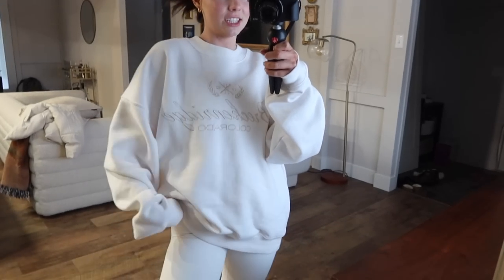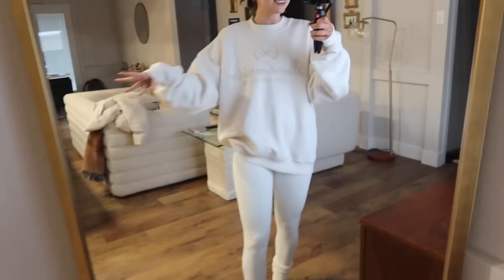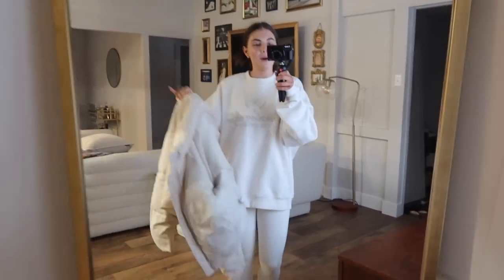And then because it's such an easy cream neutral, I ended up throwing this Abercrombie Breckenridge sweatshirt with it. And just all the creamy vibes. And then I wore this jacket over it and it was all so cute together. I'm obsessed. So I will link all of this down below for you guys.